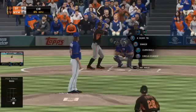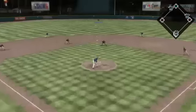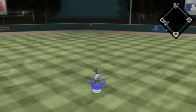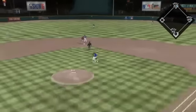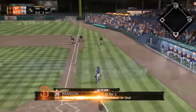And they'll go off speed here as this pitch misses. It's 2-1. Line towards center field. That's in there. Base hit. Now a long throw home. And they're not going to get him. He's in there at the plate.